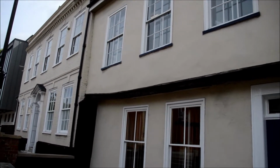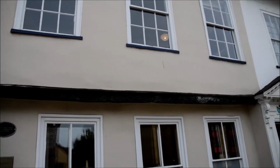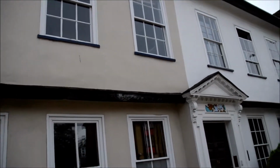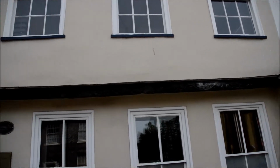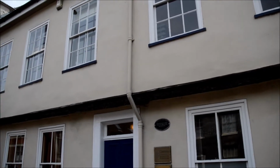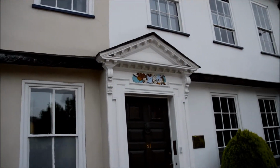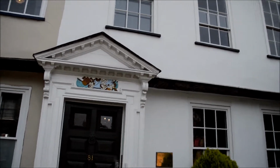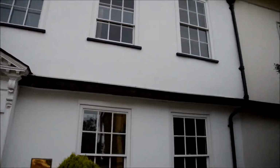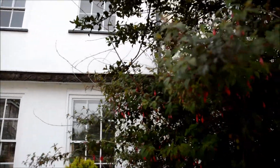Apparently this beam here is supposed to be one of the longest in Britain. One continuous long beam made of oak, and it's all carved from medieval days, and it continues to run along here and into the next building.